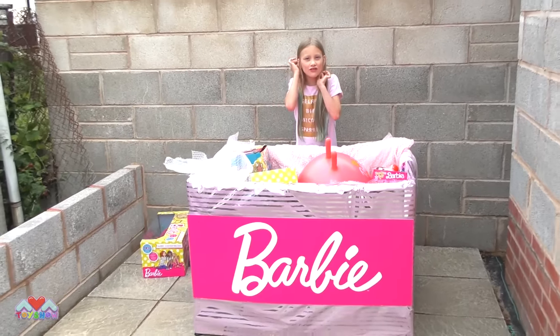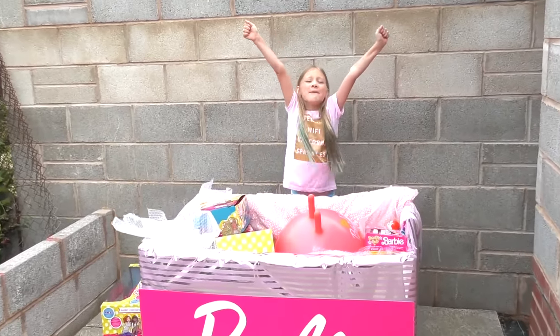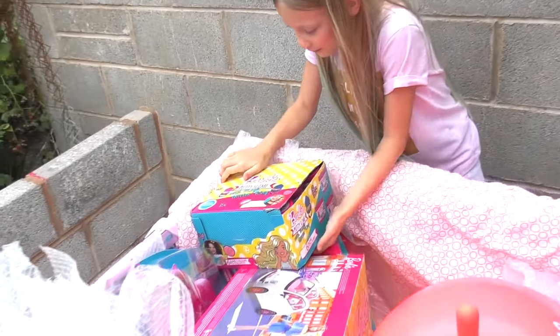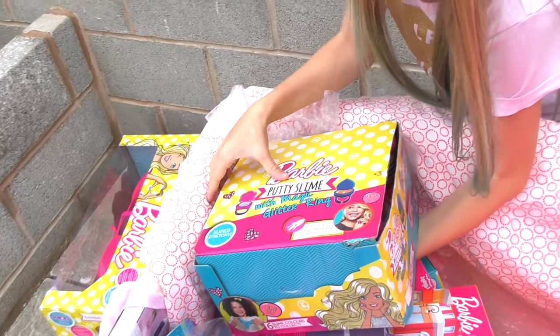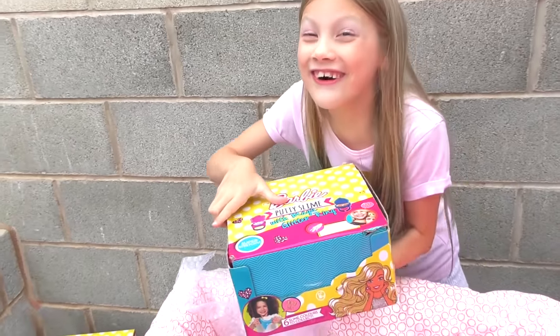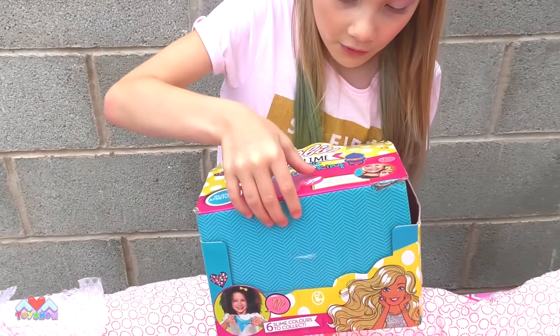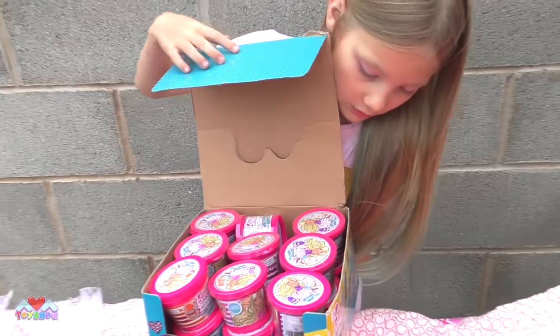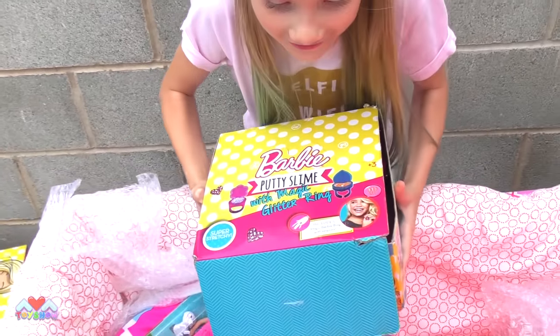Got so many things to show you. Let's see what else we got in the Barbie mystery box. Wow, look at this. It's a putty slime with magic and glittering. Whoa, this is so heavy. Wow, let's open one. Whoa, look at how many there is. Oh my gosh, it's so heavy. Let's place it down.